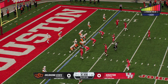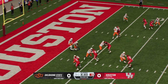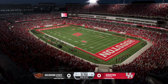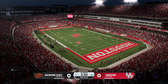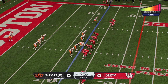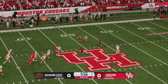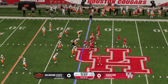Now a lot of work to do to move the chains, keep this drive alive after that earlier sack. Hand off from the shotgun. He cannot get there. It'll be 4th down. The Cowboys will punt this one away. They'll boot it into the night sky for the first time. Excellent coverage that time. Didn't give him any room to set up a big return.